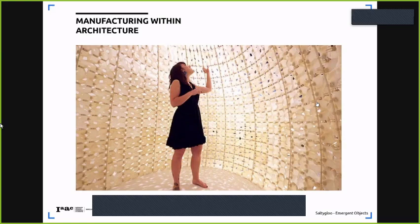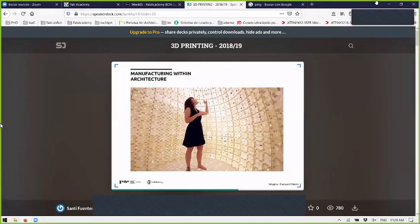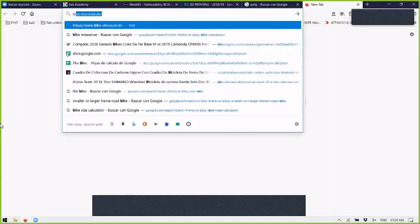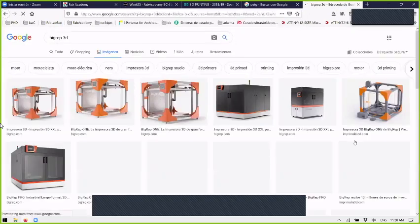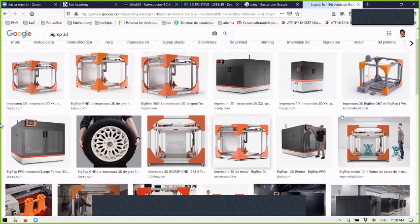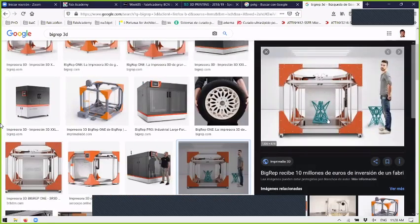As for industrial 3D printers, the biggest one that they sell is called the BigRep. It's 1.2 by 1.2 by 1.2 meters. It's huge, it's bulky, it's fancy, and it costs more or less 30,000 euros. But it can print, let's say, a full bike frame or a wheel, etc. And this is one of the industrial FDM printers.